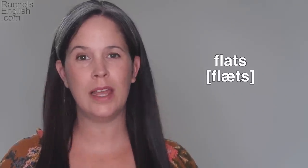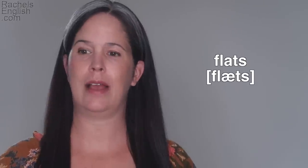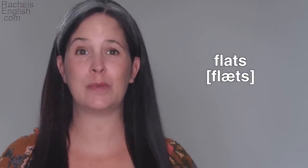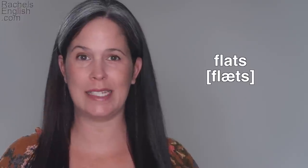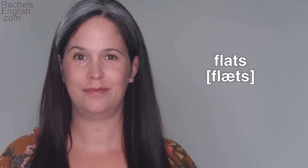Slippers. One kind of shoe Lisa didn't have is a flat. I don't really have a flat either, but I do have this shoe, which is almost flat. It's got a very low heel. But a flat is a shoe that's this shape with basically no heel. Sometimes they're called ballet flats because they look a little bit like a ballet slipper. Say that with me. Flats.